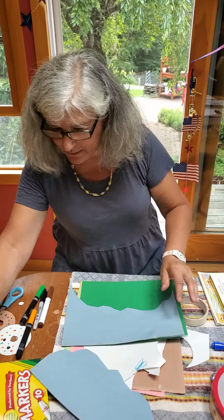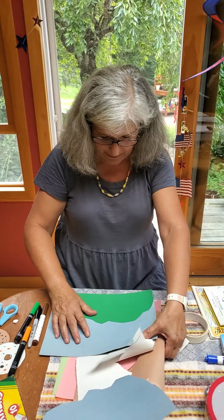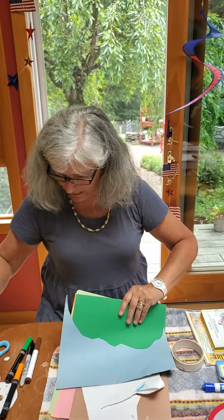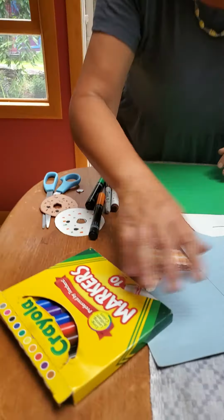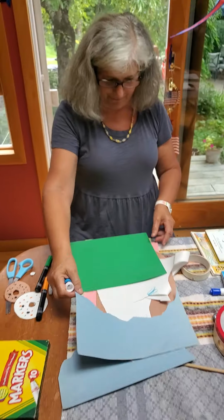All right, I lost my glue stick. Where did my glue stick go? Here, glue stick. Thank you, Mr. Jim. It fell on the floor.